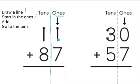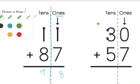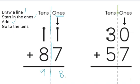So now I'm going to add. 1 plus 7 is 8. And then I'm going over to my tens place. 1 plus 8 is 9. So my answer is 98. Now I'm going over to the other problem. I'm drawing a line. And I'm starting in my ones place. 0 plus 7 is 7.